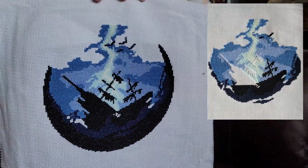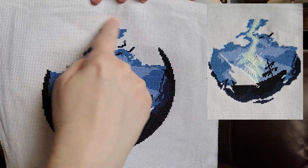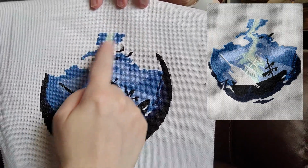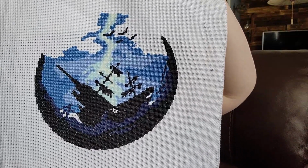Then I have this, I think it's a 16 count. Let's see. 16 count Aida, and it's Broken Ship from Stitch It Picasso. I just have one color left to do. It's going to be all of this and then filling in there with another blue. So I should have this one finished next time.